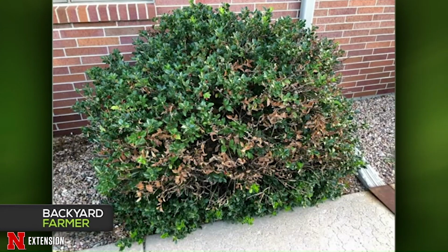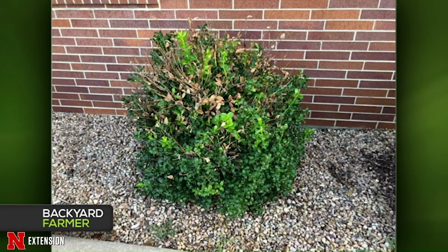2 pictures on this next one. This is from Beatrice. 4 hollies on the south side of the building, with dead areas caused by winter issues. He wants to know when is the best time to prune them, and should they prune the damaged areas now? No, don't prune them now. I would wait until plants have gone dormant and they're no longer growing. That could be mid to late November. Then I would go in and prune out all the dead, and you can do some shaping at that time too.